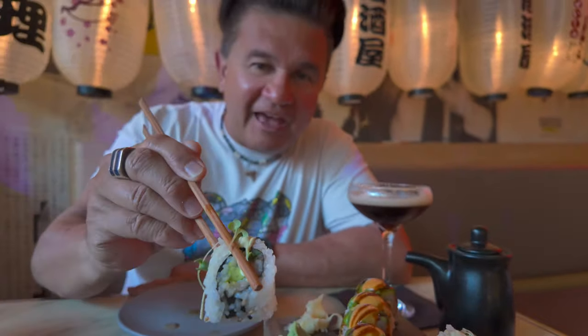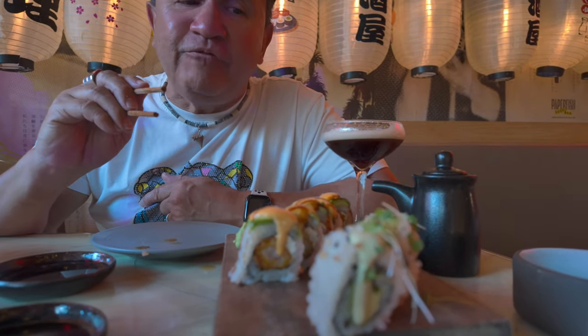It's beautiful. Look at that. That's also good. Taste the hamachi. Very fresh. And then you can taste the jalapeno. It really adds a kick to the sushi. Really nice.